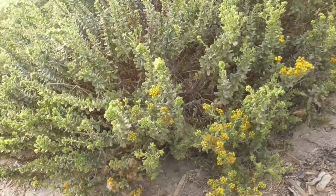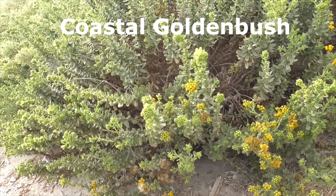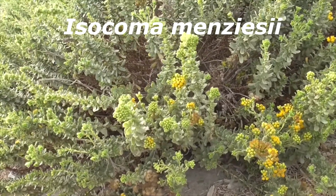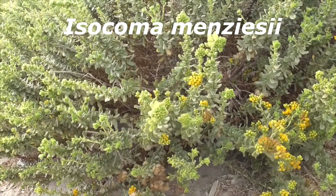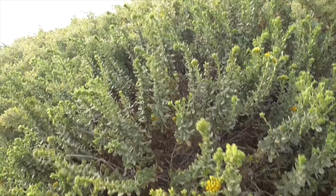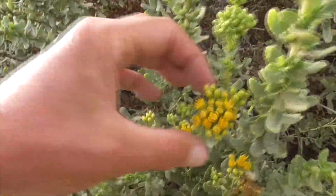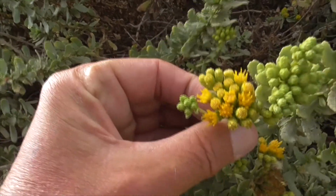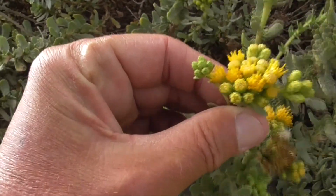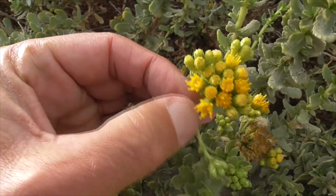So this pretty little shrub, this is called a coast goldenbush or a coastal goldenbush. Either way is fine. It's Isocoma menziesii. He's growing right next to our saltbush. He's a member of the Asteraceae family, so he's an aster. So those flowers here, they're really bright yellow, but it's really hundreds of little tiny flowers in the flowers.